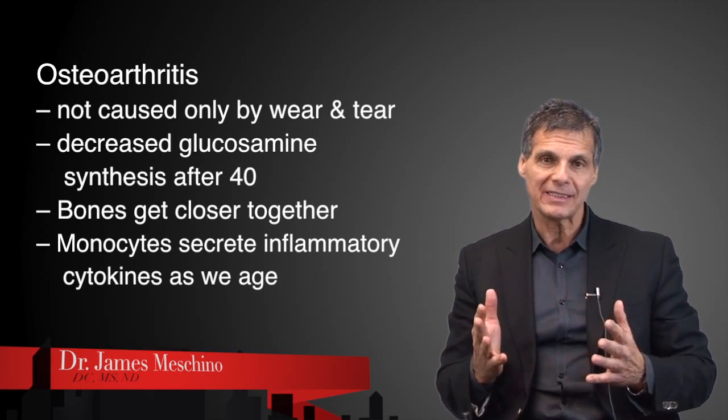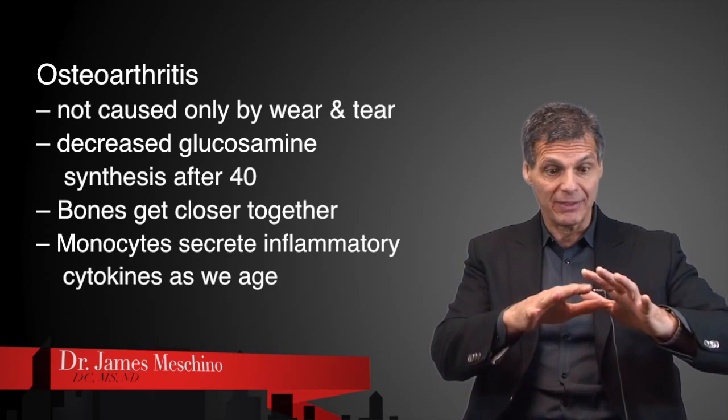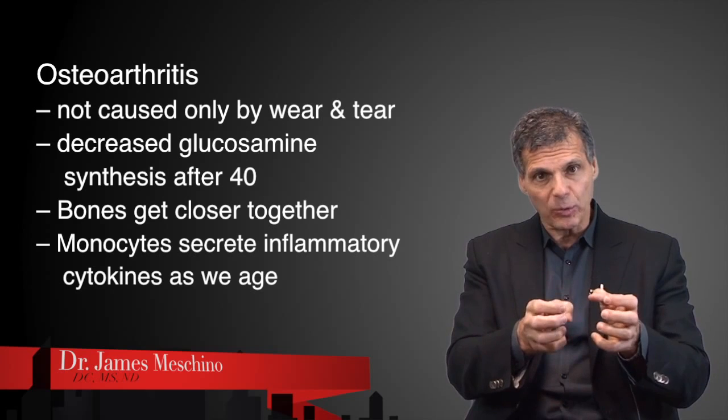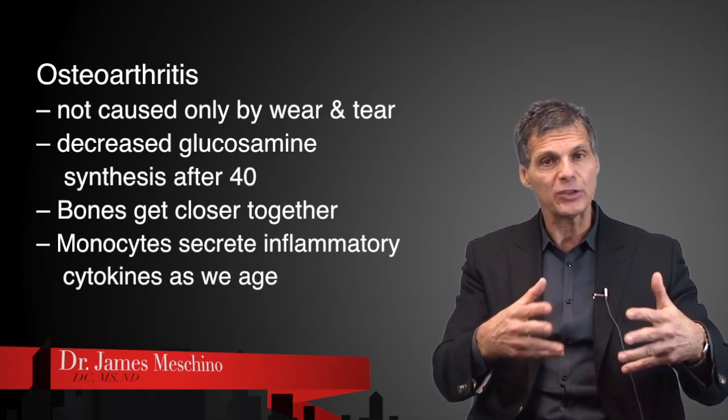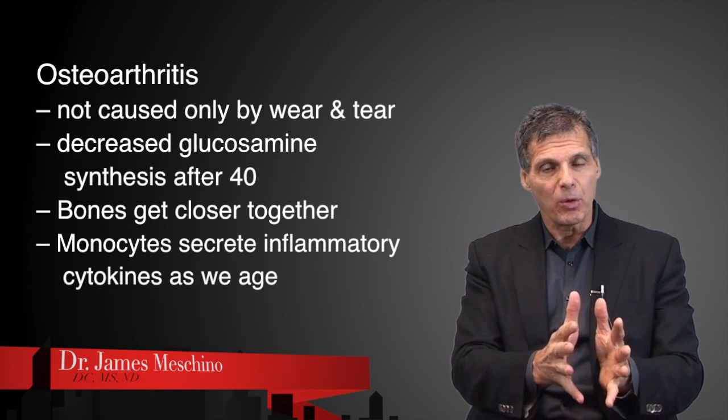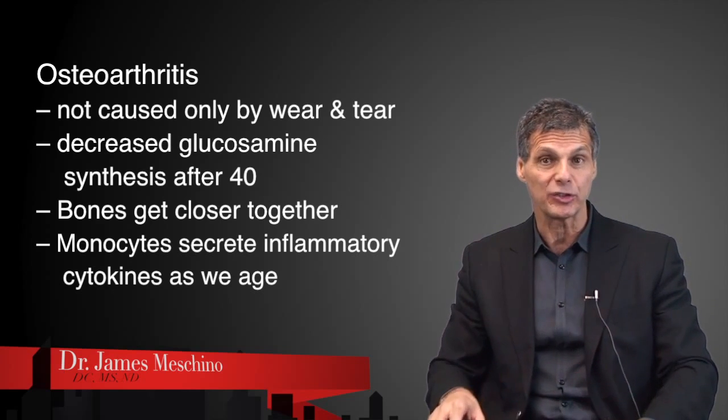Then we realized in more recent years that on the inside of our joints, we have something like a saran wrap. It's called the synovial tissue, and there are certain white blood cells there called monocytes. As we get older, those monocytes secrete more inflammatory chemicals, and we become more prone to inflammatory changes in our joints in the aging process as well.